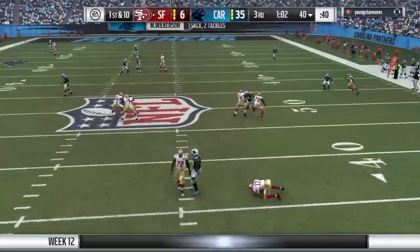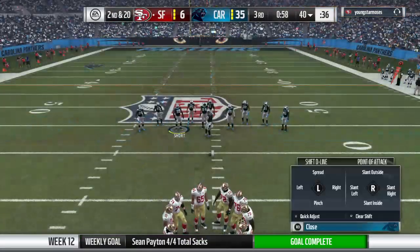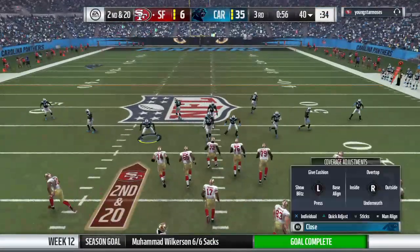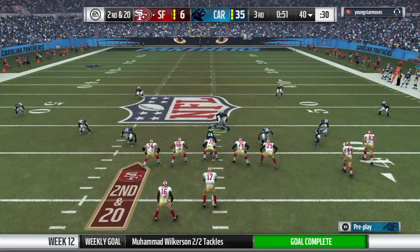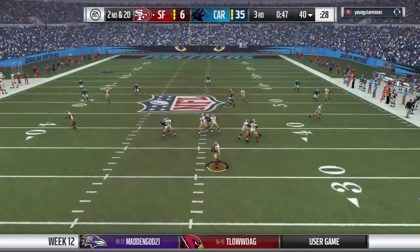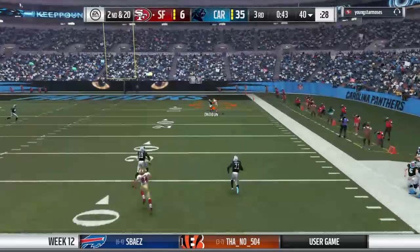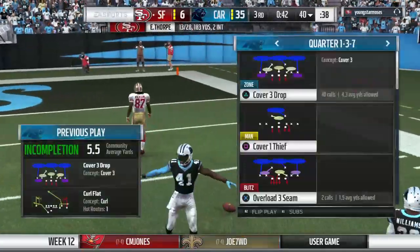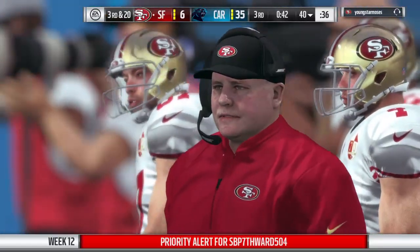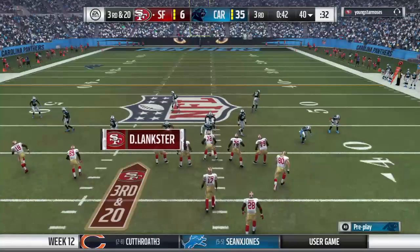And no escaping this time as he'll go down. They got him for a sack. Muhammad Wilkerson in there to get him, and that's sack number 6 for him on the year. They'll set up a throw. Escaping the pressure right. Now he'll let it go deep right side. Then he drops it incomplete, and their struggles continue here. 7th play of this drive coming up, but a long way to go on 3rd down.